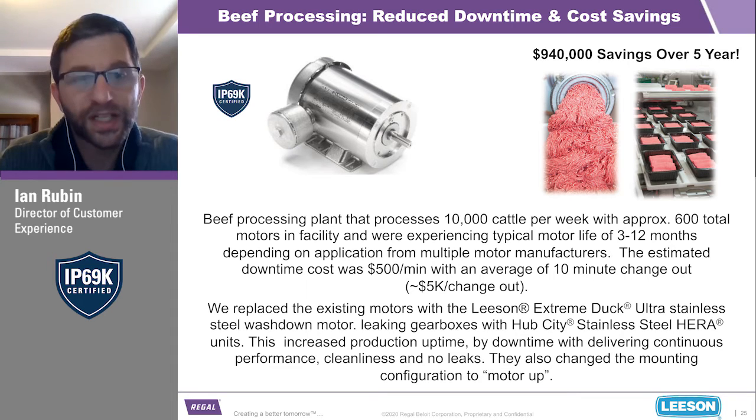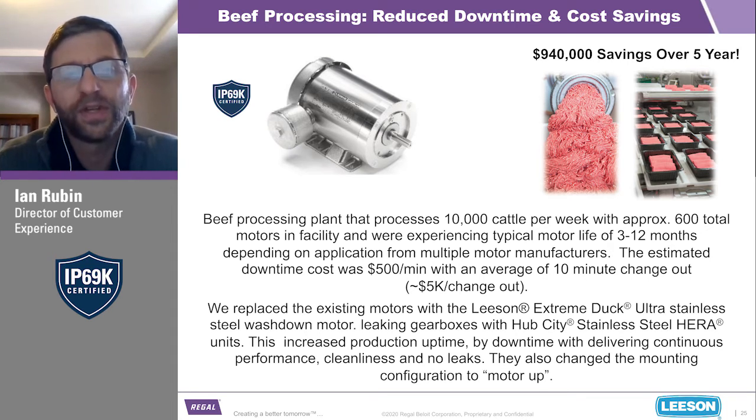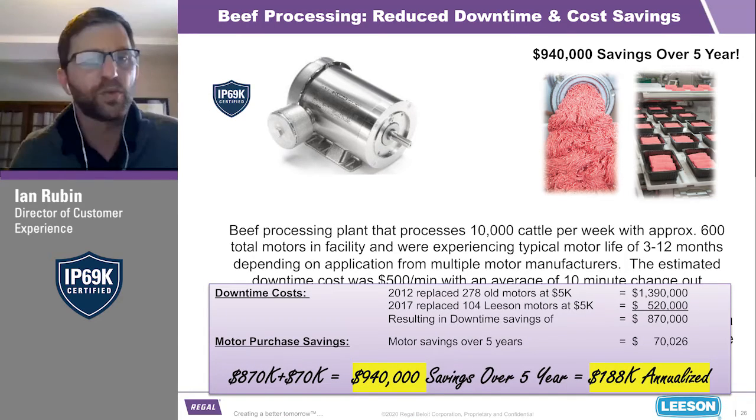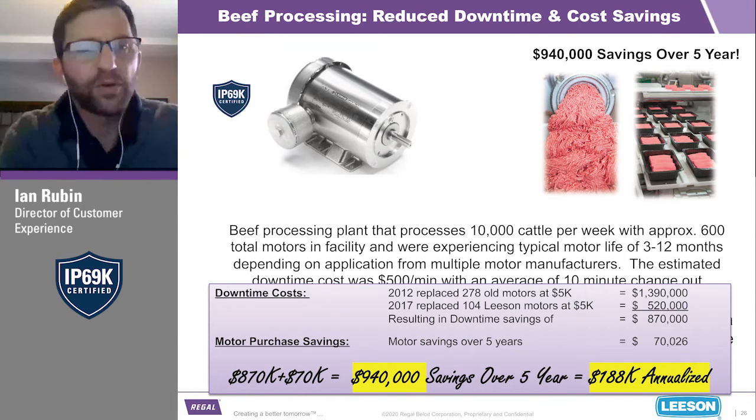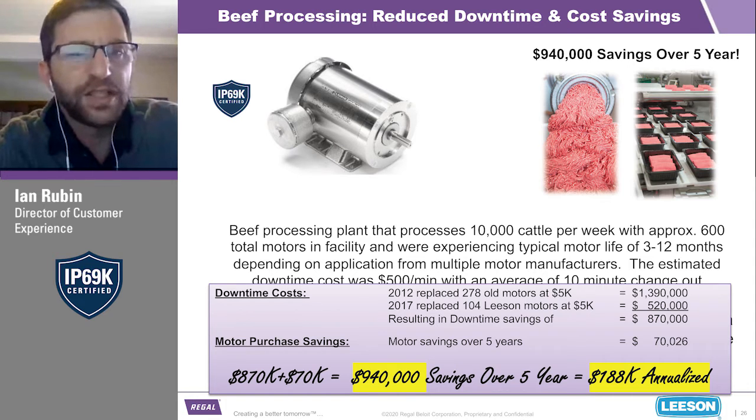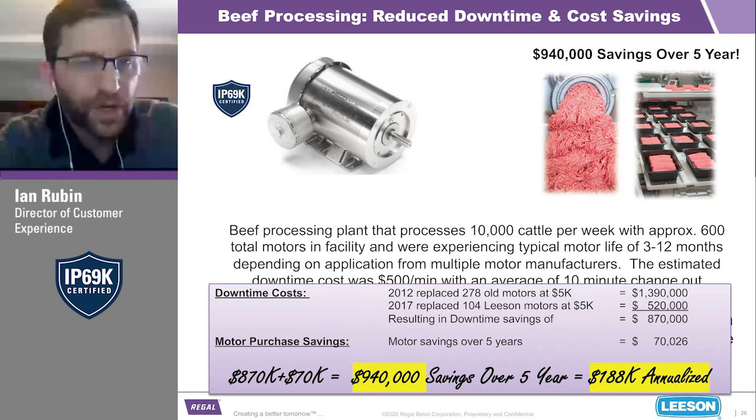10 minutes is pretty quick to change out a motor, so you could tell they got really good changing out those motors on a regular basis. The one change was about $5,000 in cost to them. We did a 3-year study with them. So 2012, they replaced 278 motors at a cost of $5,000 each, so $1.3 million in 1 year on motors.